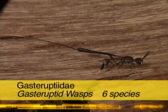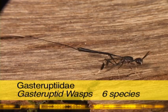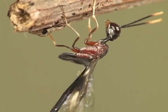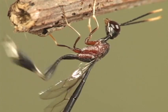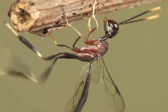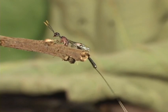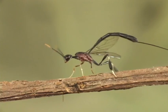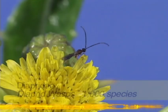These larger wasps lay their eggs in the nests of bees and other wasps. After the egg hatches, the larva then eats the egg of its host. So much for manners. Gasteroupids have a hind tibia that looks swollen and a laterally flattened body.